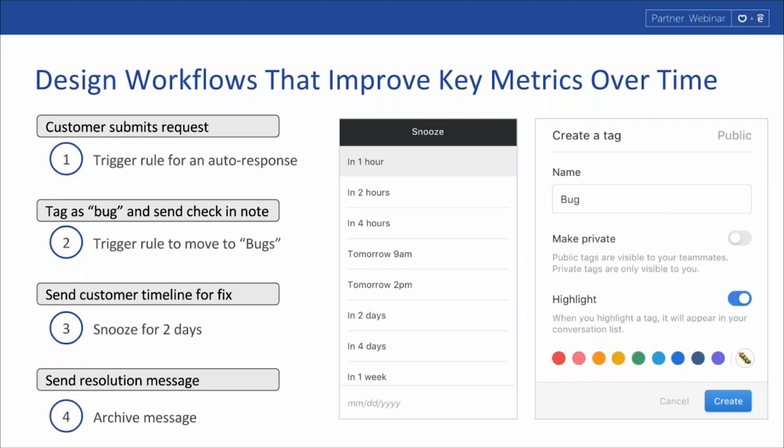Once that 2 days comes up and hopefully that fix is done, you can then respond to the message and you can archive it, right? So really it is finding a way to build a workflow that is most efficient for your team internally, but then again, also make sure that your customer gets the issue resolved.